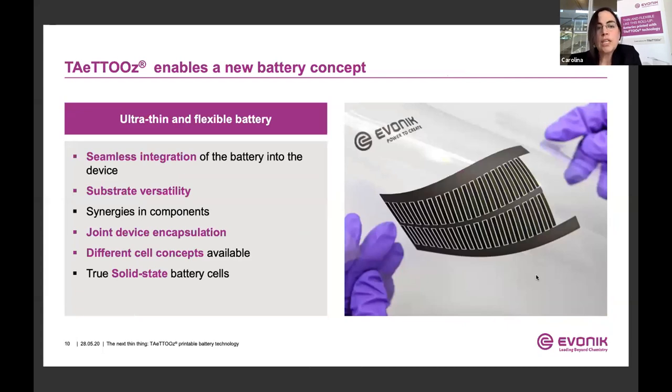With this, tattoos enables a new battery concept, an ultra-thin and flexible battery. This allows for a seamless integration of the battery into the device with a very broad versatility of substrates and synergies in components. So this offers the possibility of joint device encapsulation. There are also different cell concepts available, and these are, as I said, true solid-state battery cells. And in the picture, you can see one of our last trials in our lab here.